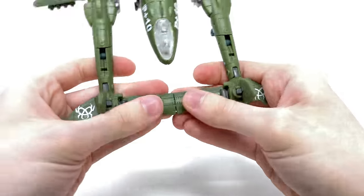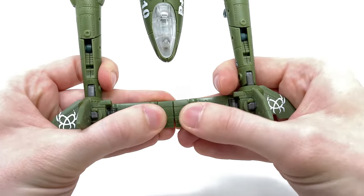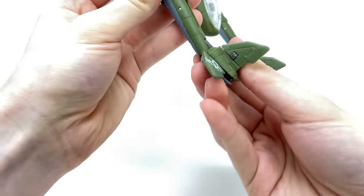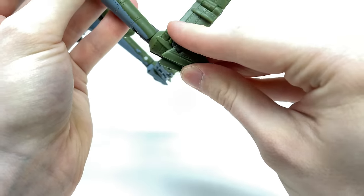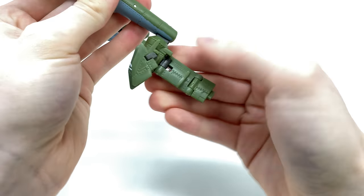Flip your attention here to the back. Now, it's been quite some time since I've actually transformed this, so please do excuse me if I do muddle a few of the steps up, but I'm almost certain I remember how this is supposed to go. You'll then want to rotate this section in like so, collapse this piece in, take this, rotate this down, and then take what will become the front section of the foot and hinge this piece forward.